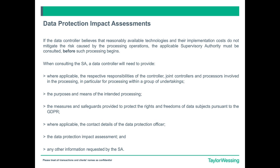Within 8 weeks from the request for consultation from the data controller, the supervisory authority will provide written advice to the data controller and processor, if applicable, and may use any of its investigatory or corrective powers. It's important to remember the wide nature of the powers in Article 58 for the supervisory authorities, which include investigative powers, such as obtaining access to premises, and corrective powers, such as imposing a temporary or definitive limitation or ban on processing. This 8-week period may be extended by 6 weeks depending on the complexity of the planned processing, and all time periods may be suspended if the supervisory authority has requested information that has not been received. And on the slide there is a list of the type of information that the supervisory authority may require.